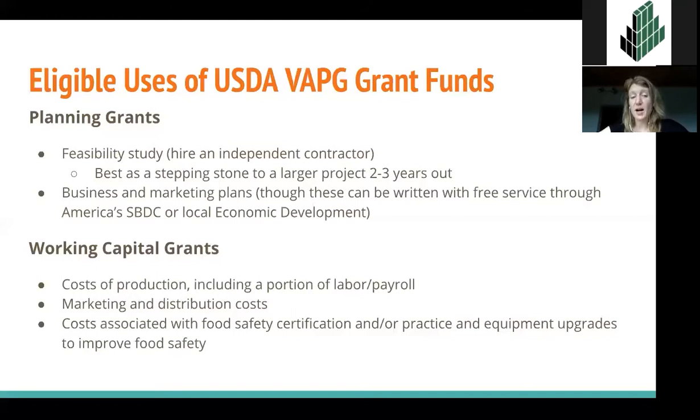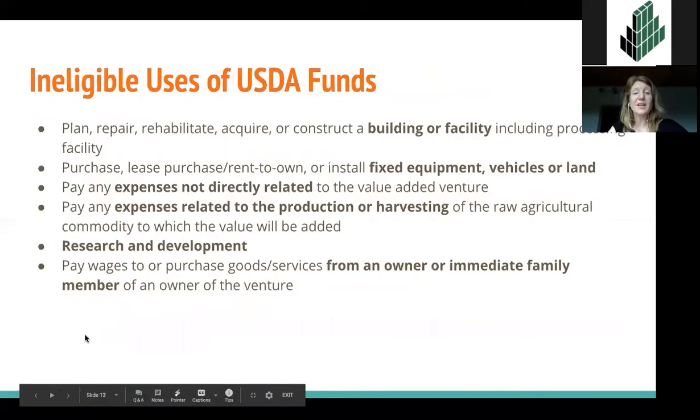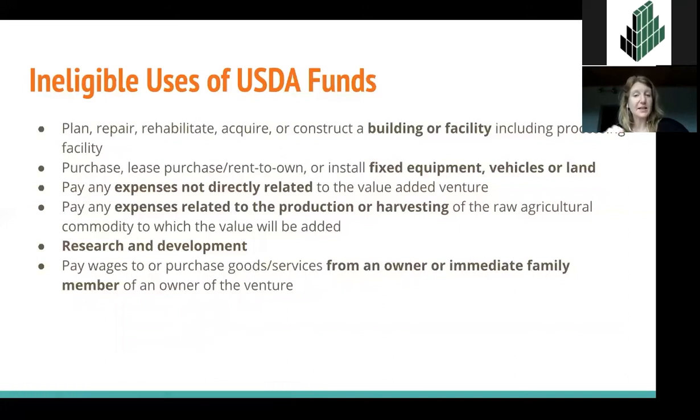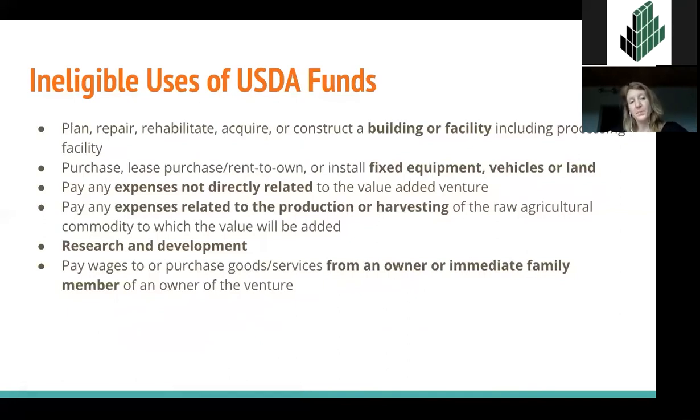Marketing and distribution costs, and costs associated with food safety certification or improving food safety. Caveat, you cannot buy anything that is fixed: buildings, facilities, land, vehicles, any kind of asset that is not the consumable product that's going out the door. There's a little bit of overlap there with the food safety, but for the most part, if it's a fixed asset, it will not qualify.